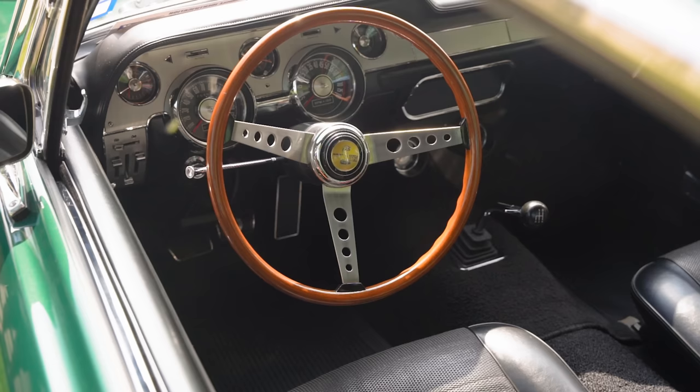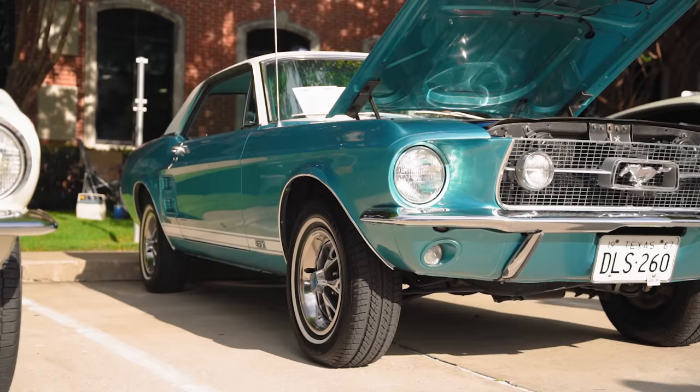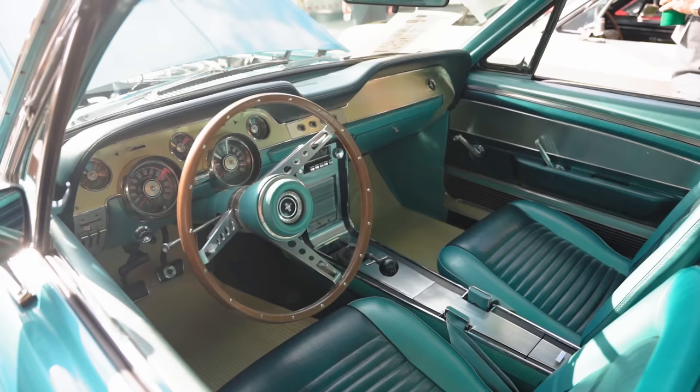Yes. And not many people pick up on that. It's just very few. So I think my second pick is going to be that '67 Shelby GT350 Coupe. Yes. Did you see that? I did. That was awesome. Great. I'm so surprised to get out here today.